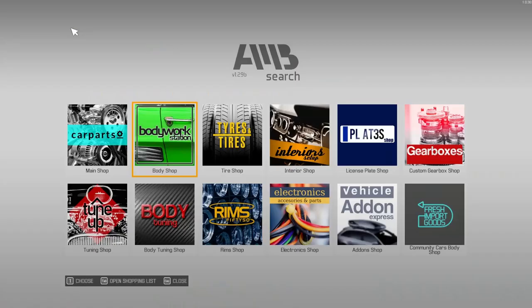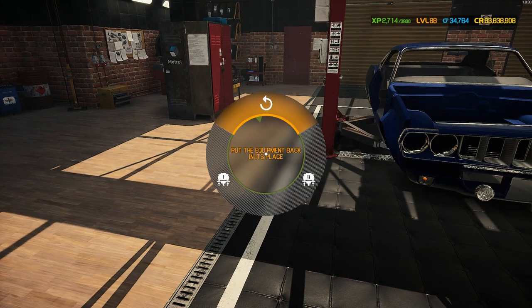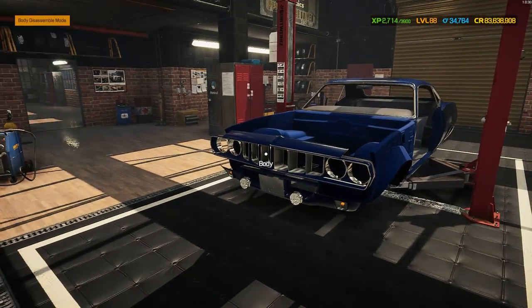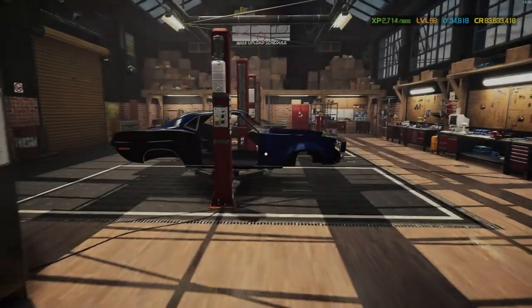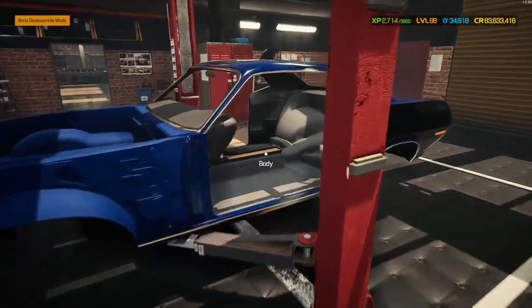But there we go. We need to get ours all back together. Start getting all them body panels repaired that we can repair. Replace what we have to replace. And then we can get it all back on before heading into the paint shop to pick a lovely colour for this beautiful Hemi Cuda. Let's get this car at the very least looking good from the outside. We're going to start with the interior.